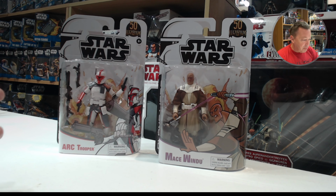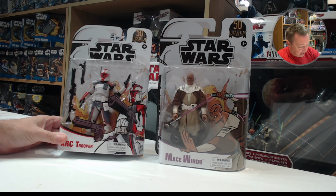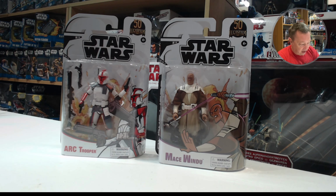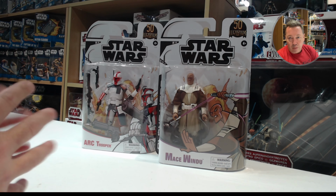So I did warn you that some of my pickups are a little bit random. You'll see in front of you 2 50th anniversary 6-inch figures that I already had. I haven't got many 6-inch Black Series figures, but I love the Clone Wars Cartoon Network series, as you all know. So I had to get these 2, and I've been looking for the 3rd one, which is General Grievous, for a while.